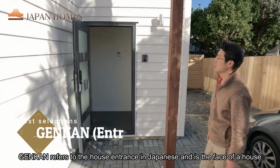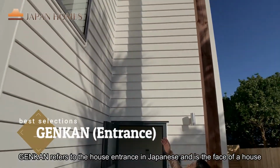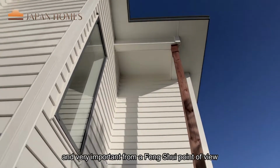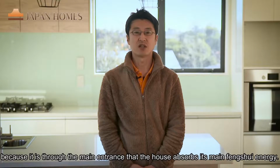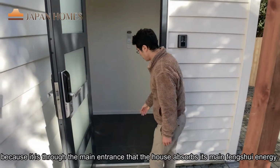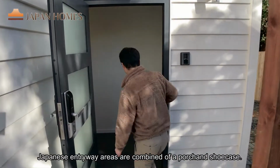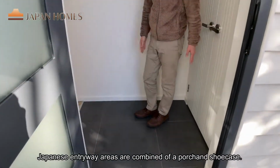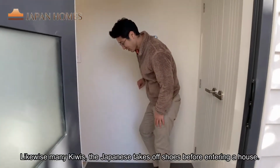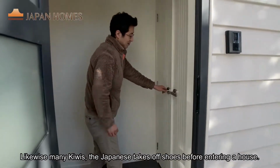Genkan refers to the house entrance in Japanese and is the face of a house, and very important from a feng shui point of view because it is through the main entrance that the house absorbs its main feng shui energy. Japanese entryway areas are combined of a porch and showcase. Like many Kiwis, the Japanese take off shoes before entering a house.